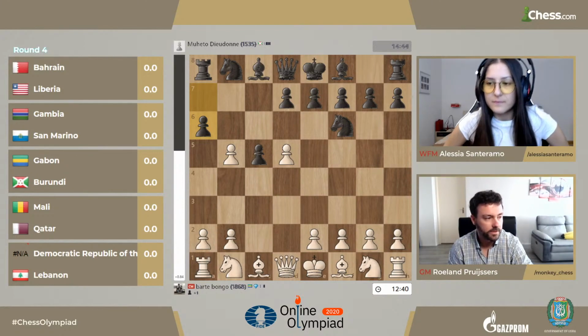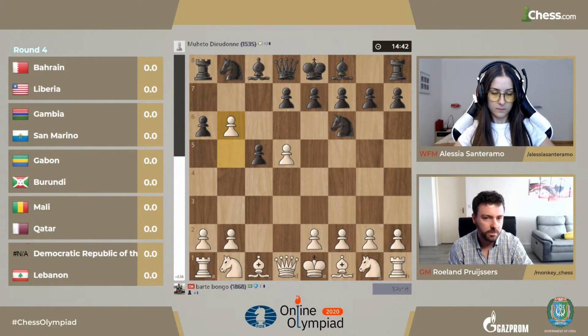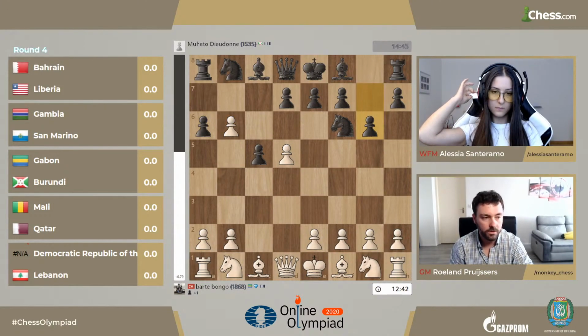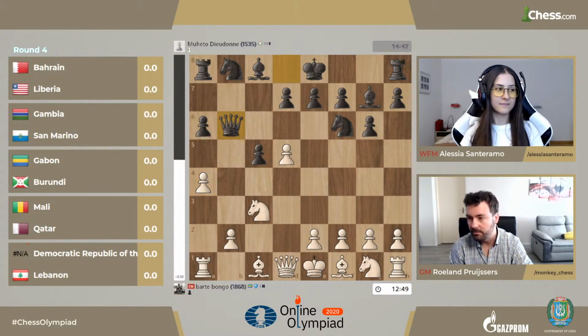The Banco Gambit has a rich history itself, of course. You don't see it very often at top level though, and I guess there is a reason for that. Although practically, one of my teammates in Belgium, Ilya Zagatsky, has been playing this opening very often, and also with good results. So it's definitely an opening that cannot be underestimated.